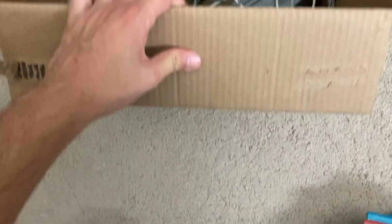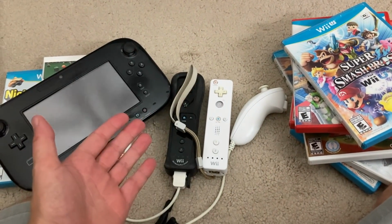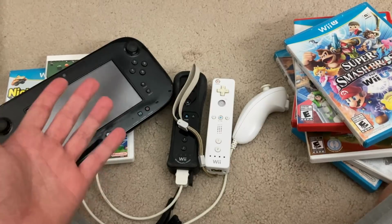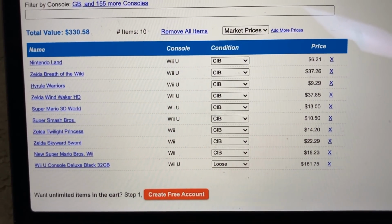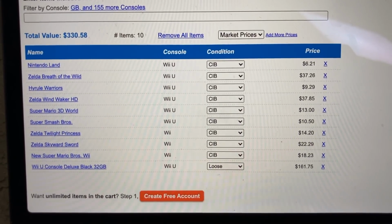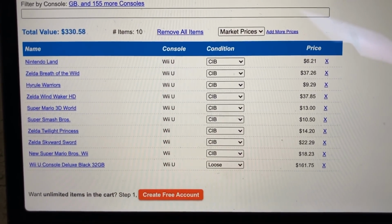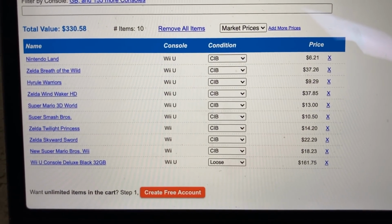All right, so I'm going to take a second and put all of this stuff into price charting, and we're going to see the total potential value. Alrighty, guys, went ahead and put the majority of everything into price charting, and we're looking at a total potential value of $330.58.